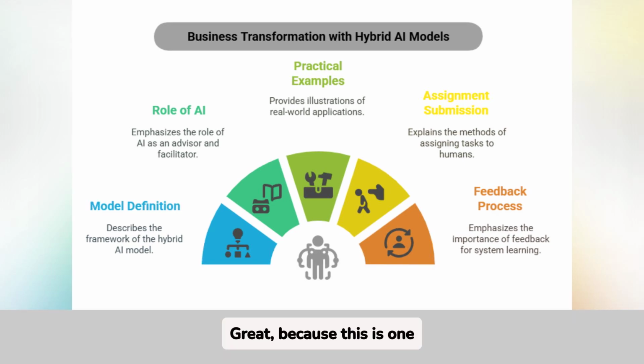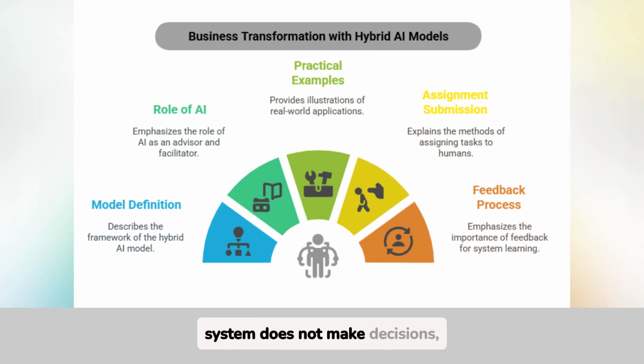Great, because this is one of the easiest and fastest ways to start working with a multi-agent system without major transformations. This modality is based on a very simple but very powerful logic. The AI observes, analyzes, detects patterns, and proposes actions, but it is a human who executes them manually. This keeps control in the hands of the team, while leveraging the intelligence of the algorithms to guide the day-to-day. In other words, the system does not make decisions, but it does act as an intelligent advisor that tells you, hey, do this now.